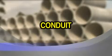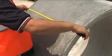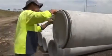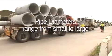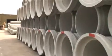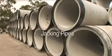The manufacturer is also responsible for supplying actual dimensions and nominating the correct joint configuration for the application to ensure the conduit criteria is met. Reinforced concrete pipe can be designed and manufactured from small diameter to large diameter in accordance with AS/NZS 4058. They're classified into 3 different joint types: rubber ring jointed pipes, flush jointed pipes and jacking pipes.